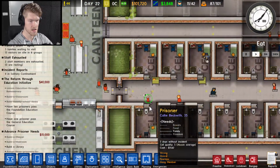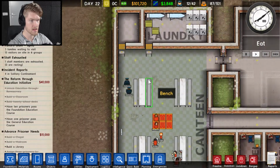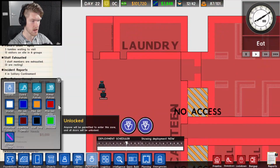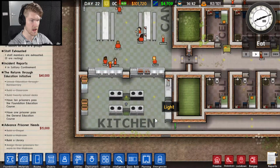Oh, look. These guys are up as well. Are they going to actually go to work as well? I think I've assigned them jobs, so hopefully they can go ahead and do that. I think this is all, yeah, it's all maximum security, which is good. They won't work in the kitchen. I don't want that to happen.